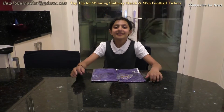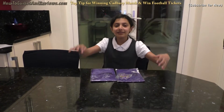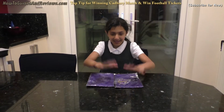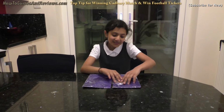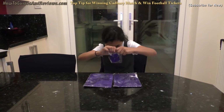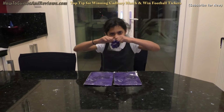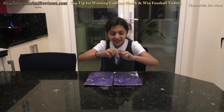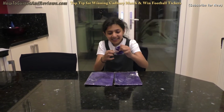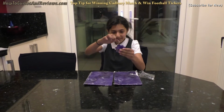Today we received our first Cadbury's Match and Win prizes. And there's more to come, but let's see what we got this time. So first, let's open this little one here. I know how to open it. Ooh, it's a keyring that says Cadbury's FC.